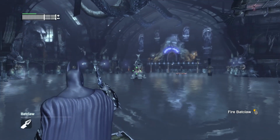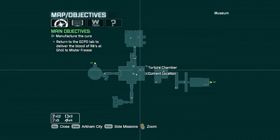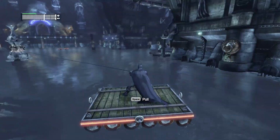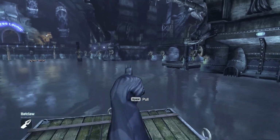Now then, where are the guys? I can't remember which room they're actually in. Let's just have a quick look at the map. They are in one of these rooms. Is it the room? Yes, it's that one. I've got to go to the right, haven't I? It's this room over here. Let's get over there then.